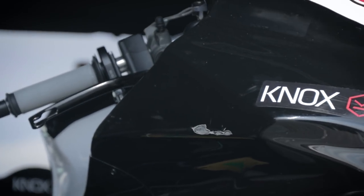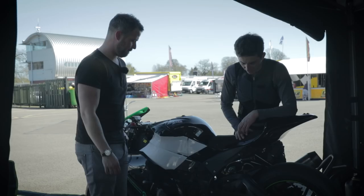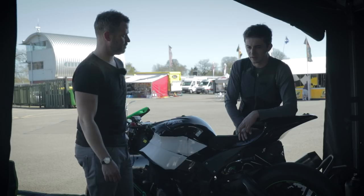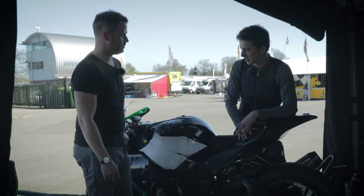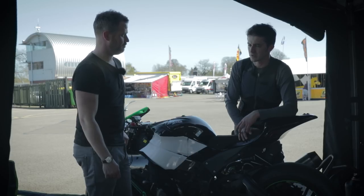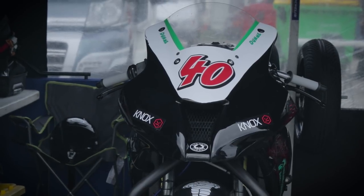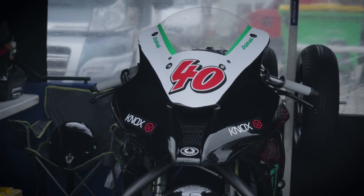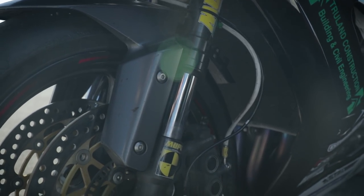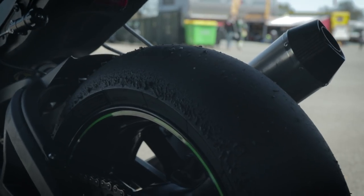So James, maybe tell us a little bit about the bike, if you don't mind. Yeah, it's a 2014 bike. It's got a lot of power on it. It's got a kit ECU, kit loom, and a thinner head gasket, so it's built to 2015 BSB Stock 1000 spec. It's got Mupo front suspension and a rear shock as well. They're an Italian manufacturer, and it's just really good stuff.